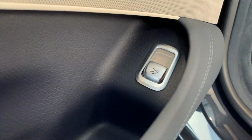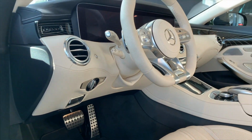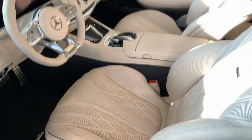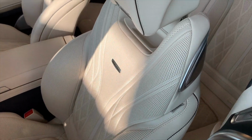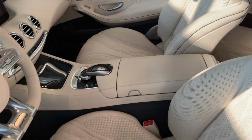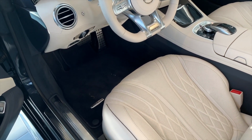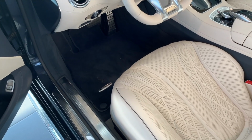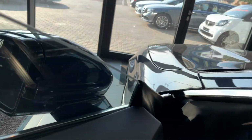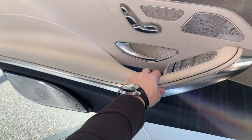You can control the boot lid with this button from the interior. And this is just a beautiful combination of upholstery and outside paint finish. Anthracite blue metallic color and deep sea upholstery. And this porcelain-like beige interior. Just a spectacular and gorgeous car. So let's hop inside and check out the interior space and infotainment.